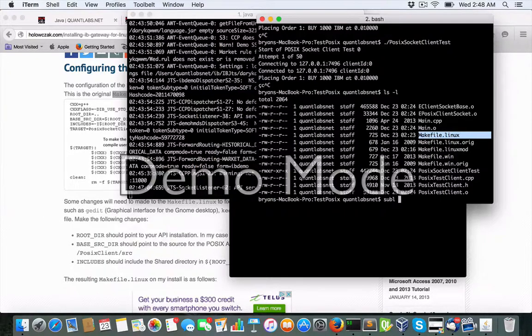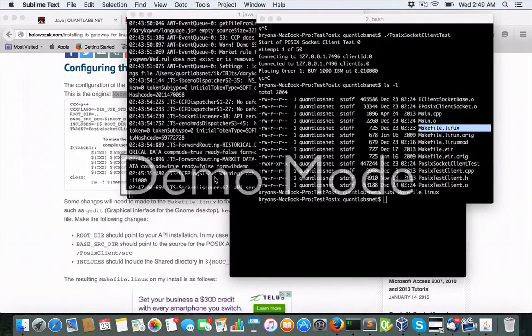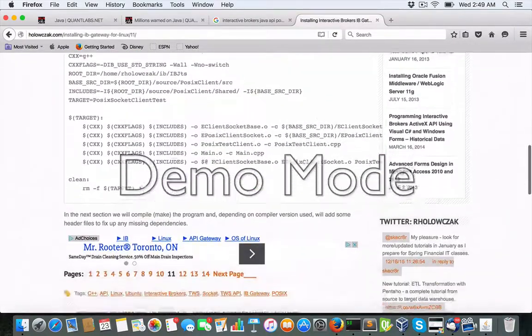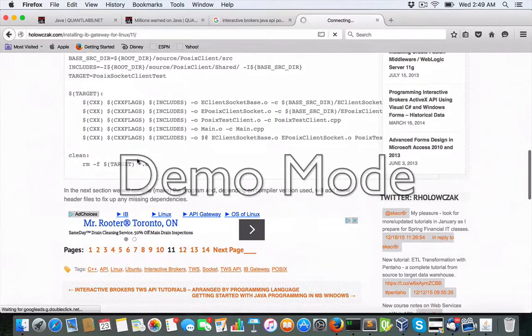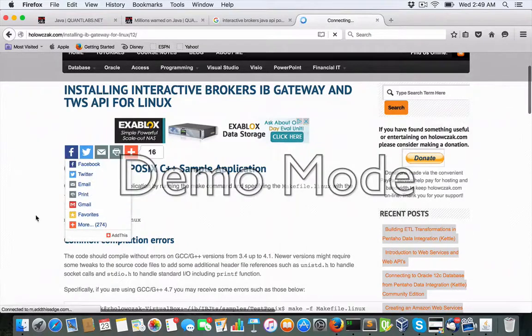So if I go into Sublime, the editor, Linux, just to show you the changes. Right here, I had to modify these 3 lines for my environment. So it basically came down to just changing the user path. Okay, and that should get you going. So you can make the file. That is quite easy. Just run this command.